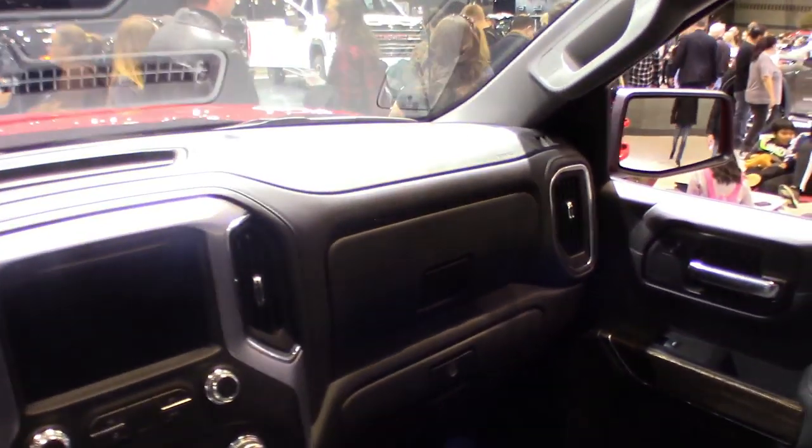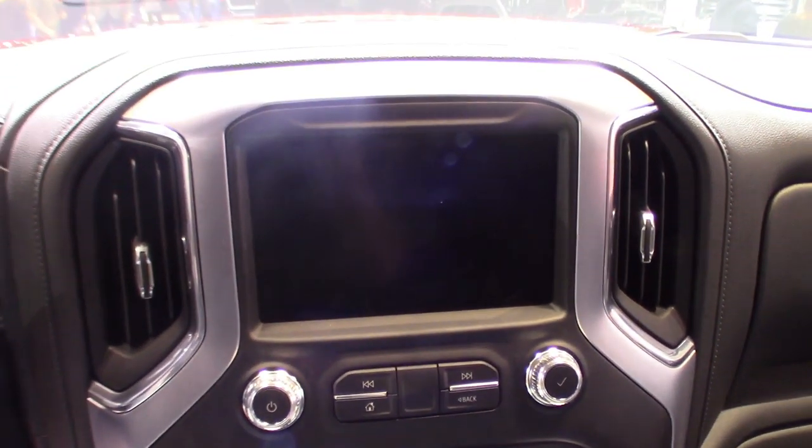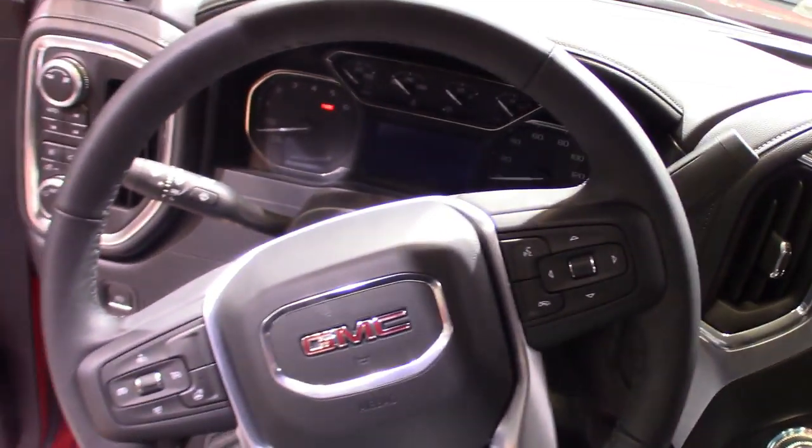Sitting inside of a 2019 Sierra. Got some guys back there giving it the old shake test. This is the interior though. This one's pretty basic. Got your standard USB. Looks like maybe a 7 or 8 inch touchscreen. All your steering wheel controls.